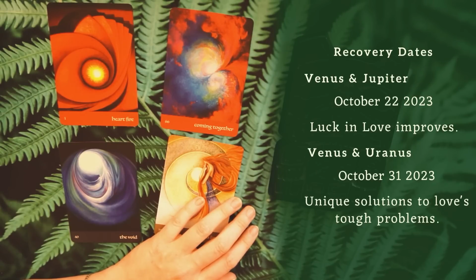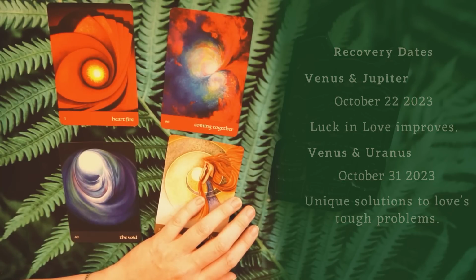The second favorable aspect is October 31st, and that is a positive aspect between Venus and Uranus. Under this aspect, again, Uranus is in Venus's home sign of Taurus. And by October 31st, if something unexpected emerges with Venus retrograde and messes stuff up, if chaos emerges in a relationship or circumstance for you, you may be seeing a resolution, or you might be surprised that there was some ingenious resolution to a problem that you've been dealing with already.